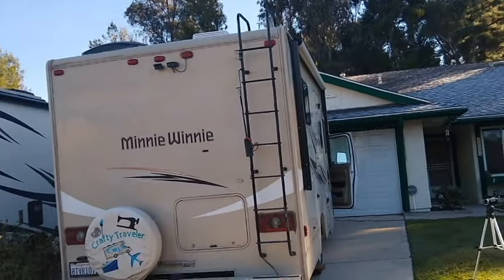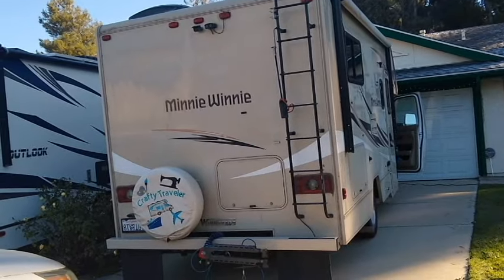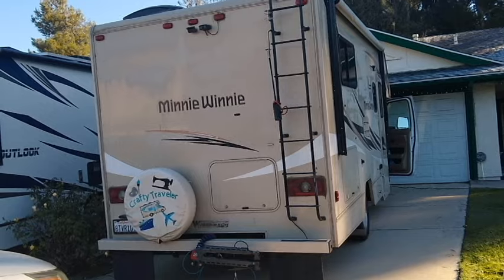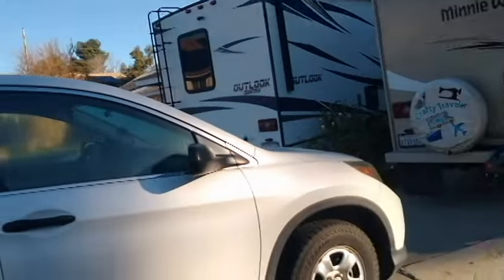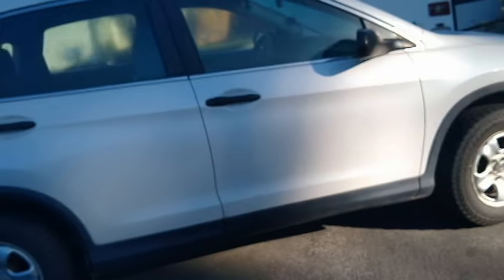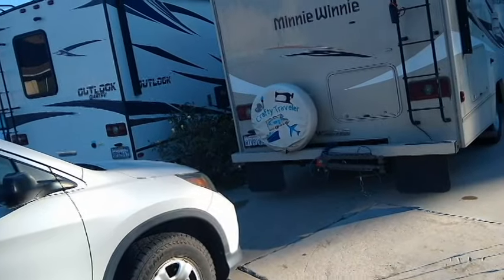I parked in her driveway. My RV is in her driveway. It is at a slope, so I did not sleep in the RV, but she allowed me to plug in to keep my refrigerator on. She lives in a cul-de-sac, so people can park their cars right at the end of the cul-de-sac. There is my car, and I am parked behind my RV.